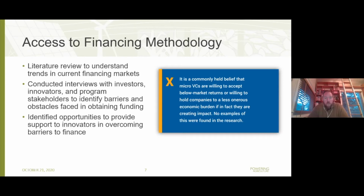We also, of course, wanted to talk to innovators to understand what their barriers were, what they felt their barriers were. And then we talked to some people who were connected to these programs. These might be donor organizations, people from GIZ, for example, people from USAID who have expertise in the management of these programs, as well as supporting these innovators. We took all of that information, put it together within this paper, and out of that surfaced a series of barriers, and then we put some solutions around those.